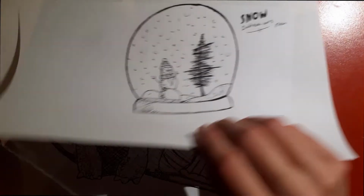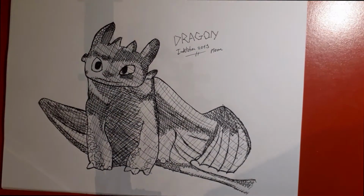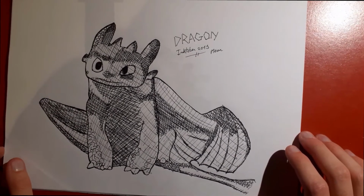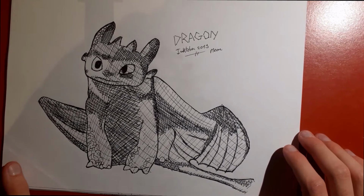And the next one is quite the tree. We got Dragon, and I decided to draw Toothless from How to Train Your Dragon. I did mess up on the eye over here a little bit, but I used some references, and this helped me a lot to understand how to use them, and then using the cross-hatching to get the shading right and stuff like that, and I overall like this thing.